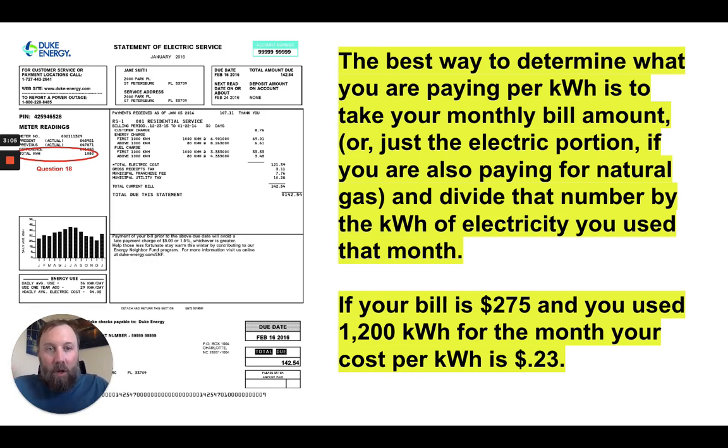or at least just the electric portion of the bill. If you're also paying for natural gas, you want to back out the natural gas, so that it's just the electricity that we're factoring in here. But if you're just paying for electricity through Duke, it'll be nice and easy. You just take the total bill amount and divide that by the number of kilowatt hours of electricity you used that month. So if your bill is $275 and you use 1,200 kilowatt hours for the month, your cost per kilowatt hour is 23 cents, or I think it's like 22.9, and I rounded up to 23 cents.